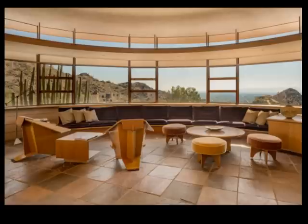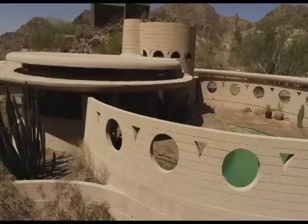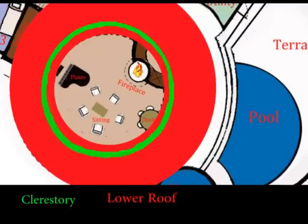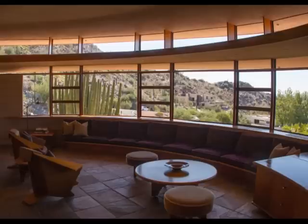Extra light is brought in from above through a clerestory that is created by lifting the middle part of the roof above the outer roof part, creating a ceiling that consists of two circles. The roof partly enters the living space underneath the clerestory and forms an overhanging, lowered ceiling at the inside.